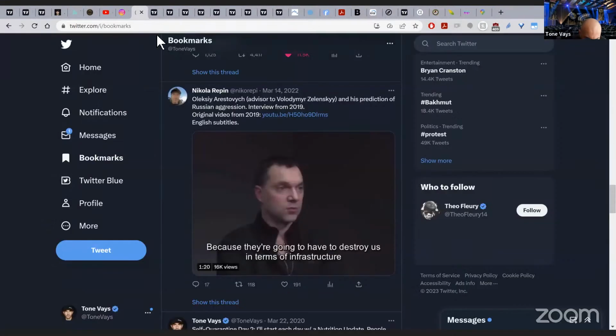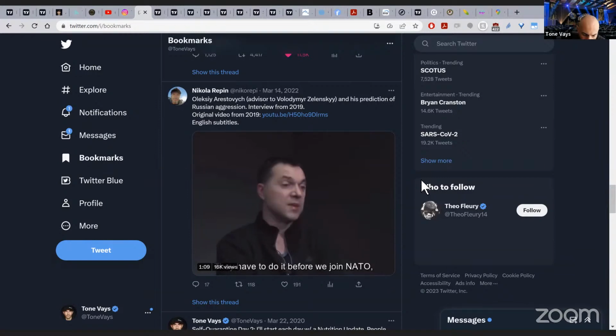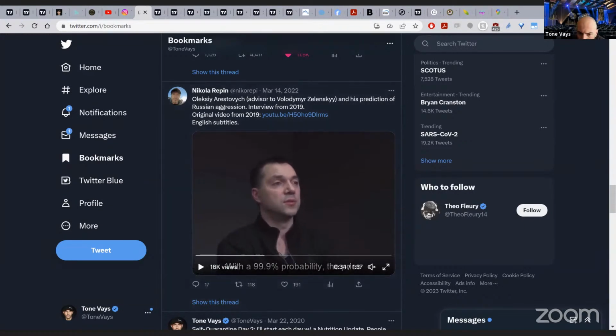This is Zelensky's advisor saying, anyway, he explained it right there. So Ukraine pushed for NATO, Russia attacked, and there you go. And he explains that that's exactly what Russia would do if they keep pushing for NATO. And then he says, yes, now let's vote for Zelensky so we can push for NATO. I mean, what else can you say? It was total stupidity.